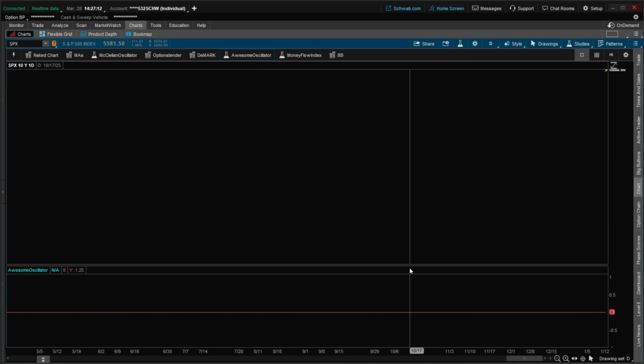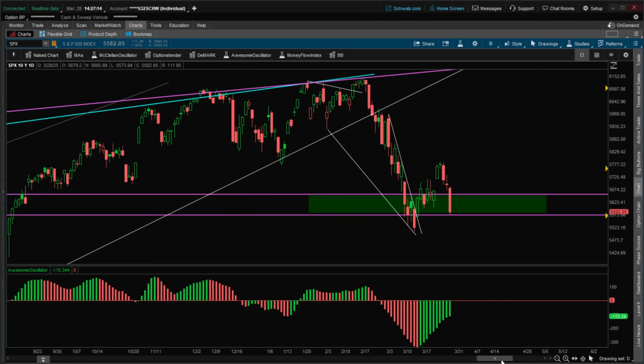Awesome oscillator. Still green. Still holding up green, and the trend is still up. All right, we're going to oscillate to the 0, probably above it, before heading lower. There's going to be a huge short squeeze. Now, Monday could gap up and go. But again, I wouldn't be surprised.